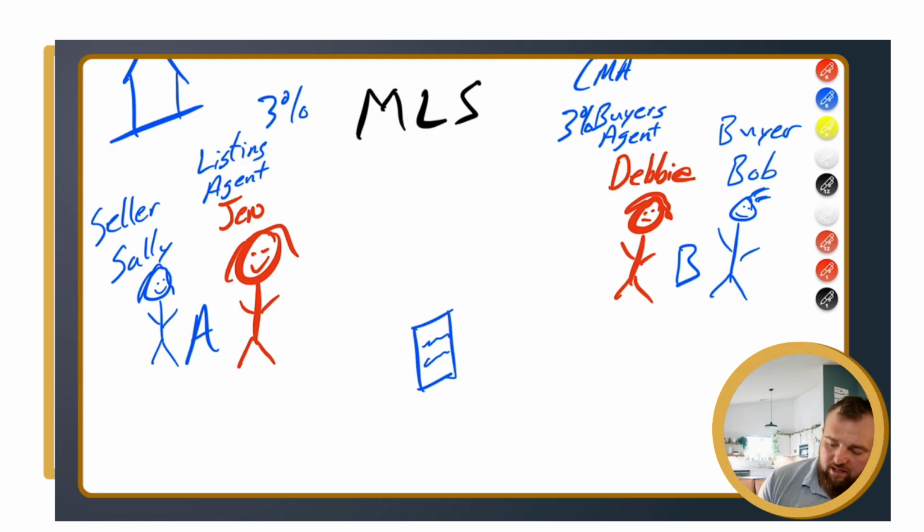Both parties meet in the middle, and they come to $155,000. Okay, so now that's more than Bob was approved for. So immediately Bob has to come up with $5,000 out of pocket. Now let's talk about this. We're going to talk about the math on both sides.